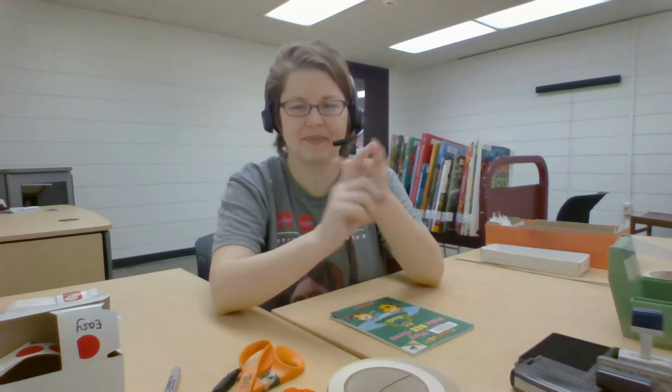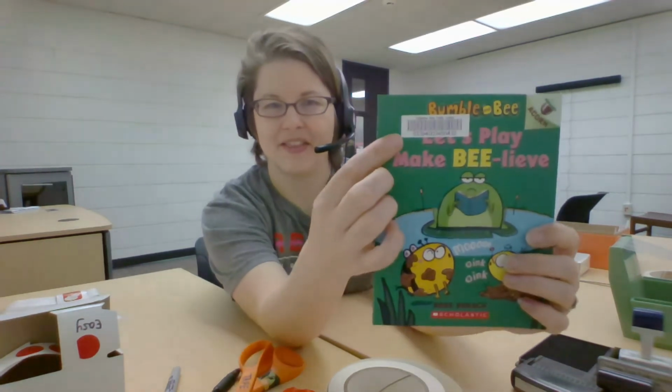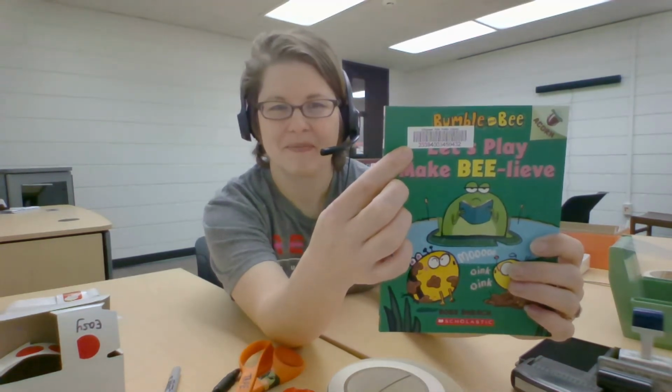As you have noticed, I try and keep my workspace as clean and organized as I can. I have a garbage can readily available right next to me, and that way the process goes nice and smooth and quickly. So every book gets a few things. They each get a date. They each get stamped with our address. They all have this barcode.